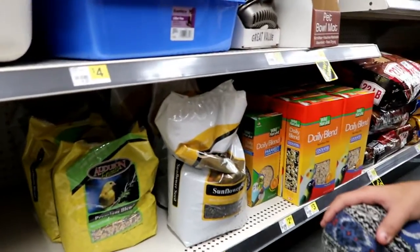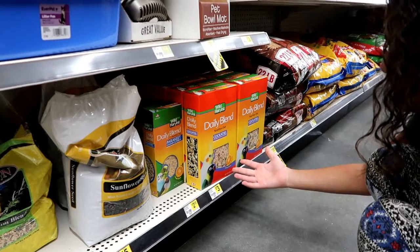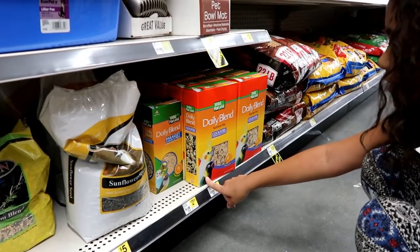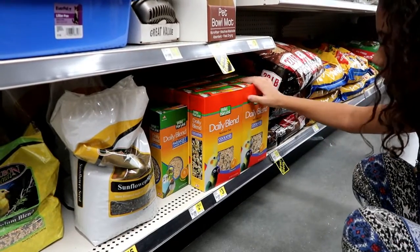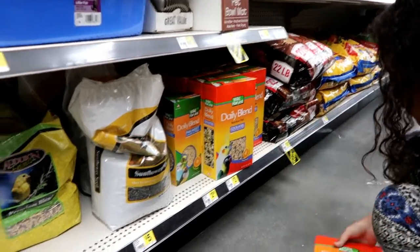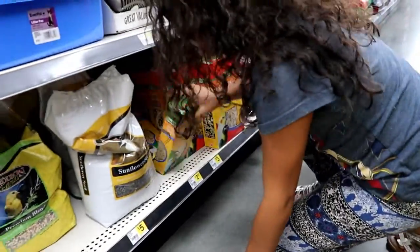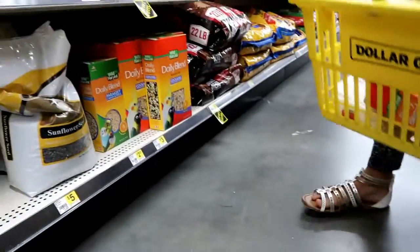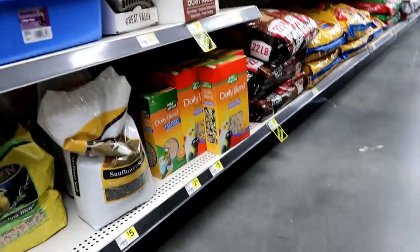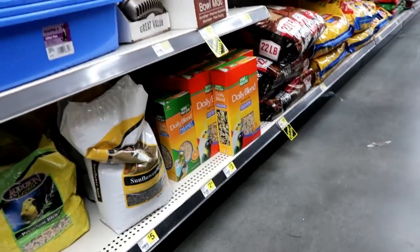But this one is for wild birds. Oh, daily blend. What the heck? Daily blend cockatoo. These are finch lovers, these are parakeet, these are cockatoo. Get one of those boxes. These big ones? Yeah, it's $3, right? Yeah, that's perfect. These ones are a little weird, a tiny little bit bigger. You've got some other things mixed in with them also, like some flowers.